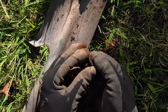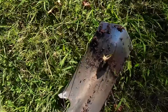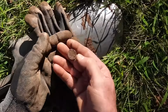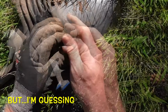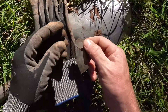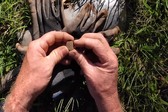That looks... Oh my, that's a fatty. That right there is an Indian head penny from the first couple years they made them, I would guess, because that looks awfully thick to me. That is really gummed up. Let me clean this up, and then I'll bring the video back. We'll see what we can come up with from this.